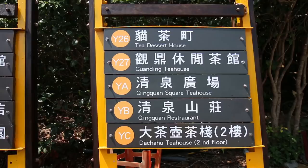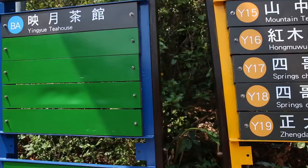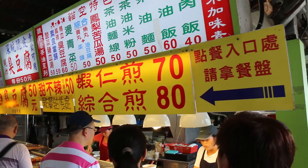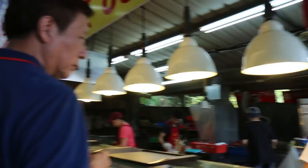So we are in Maokong now. It looks like it's kind of a touristy town with some tea shops and restaurants. And yeah, I guess this is a big tea growing area. And we're just gonna walk around for a little bit. Probably not spend too much time here because we have a lot of things to do today. But just walk around for a little bit and then take the gondola back.